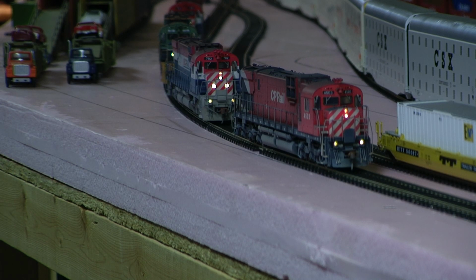And all of them have the lighting upgrade with the ditch lights on them. And there's the number boards. Okay.